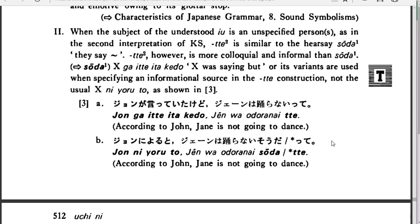And then saying this one. Okay. The subject of you is an unspecified person, as in the similar hearsay soda. Then te is similar to soda. However, it's a more colloquial form than soda. Words are used when specifying an information source, but not the usual ex nihilo. So this is saying according to. So you cannot use te. You have to say soda. It appears so.